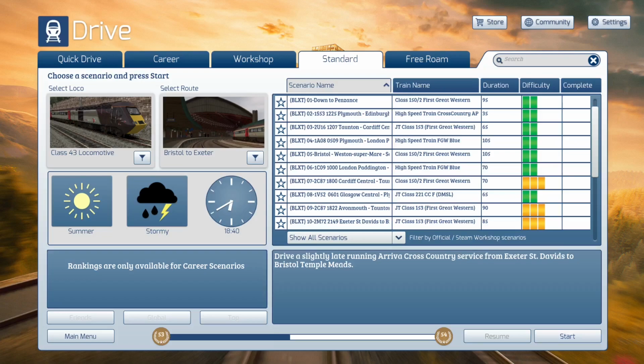He has a lot of stock he uses for the scenarios. I would hate to see the size of his folder. That's all I'm gonna say. Might be smaller than mine still, actually.